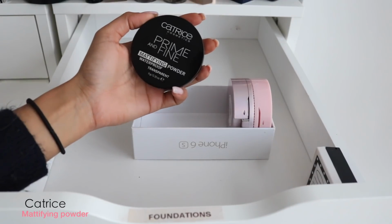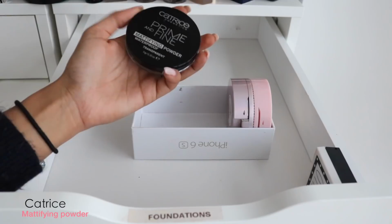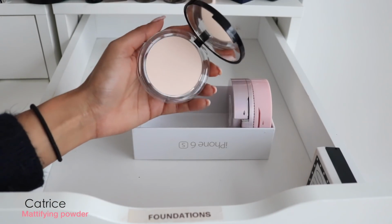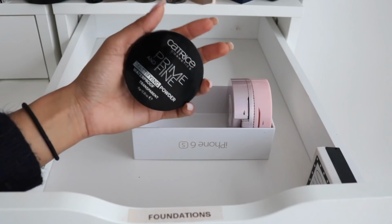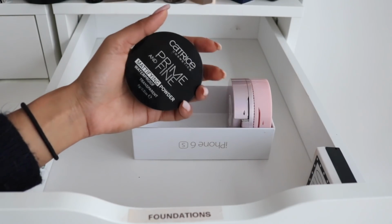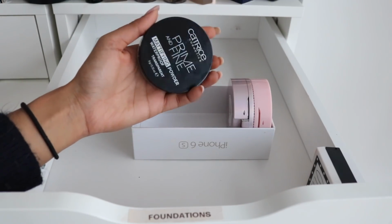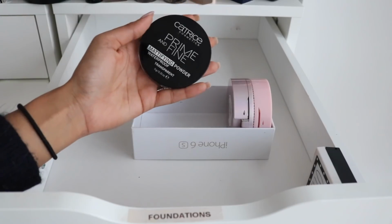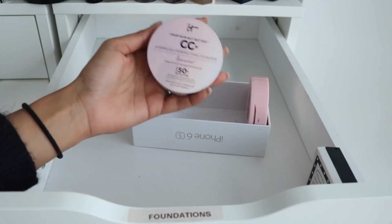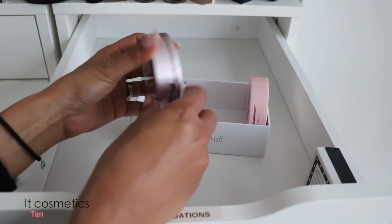Also have the Catrice Prime and Fine Mattifying Powder, and this is a really nice powder, you guys. It's translucent, but it's really, really nice to mattify your skin. I just have very, very dry skin, and I don't really need to mattify it. So for that reason, I'm gonna get rid of this. But if you are looking for a very high quality drugstore mattifying powder that's translucent, this Catrice one is really nice.